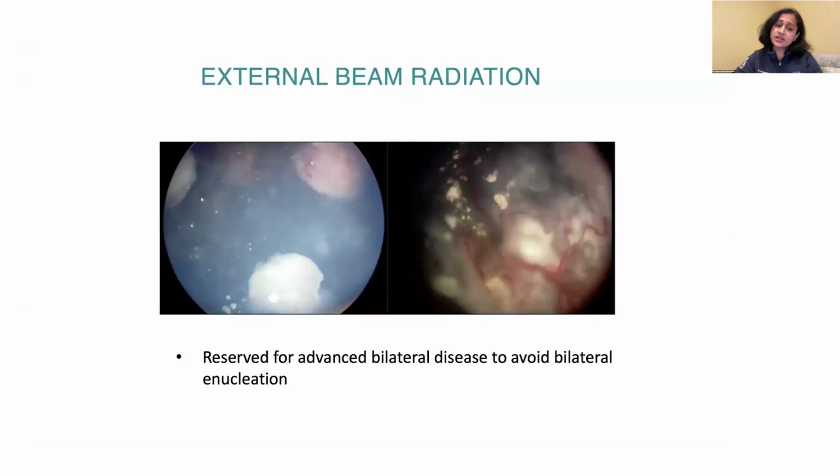External beam radiation is reserved mainly for advanced bilateral disease to avoid a bilateral enucleation. And when possible, we try to do the proton beam radiation, so there's less dose to the orbital bones, hopefully minimizing the risk of second cancers.